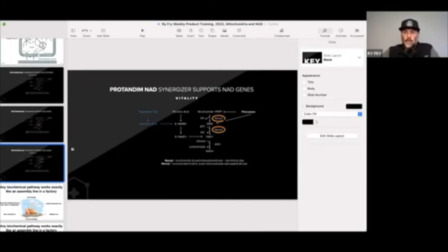There's one by Jude that says, is it also about delivery? And what he means by that is there's injection versus consumption. Is there any insight on that?